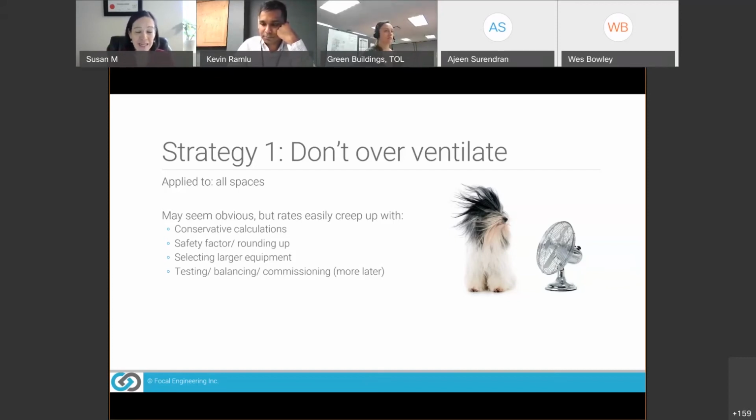So again, just something to keep in mind is trying to keep ventilation rates close to design. We don't want to underventilate. We obviously have to meet code, but trying not to go overboard too much. And we'll talk about a few control strategies as well later as to how to keep ventilation rates where they need to be when they need to be. So that's strategy number 1.